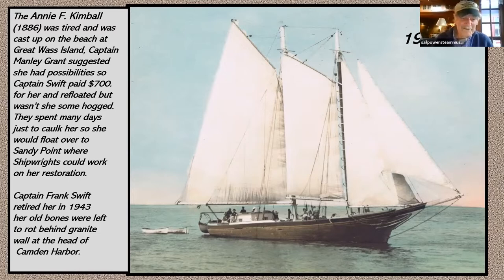Must have been dragging in the water when she's underway. Well, she was a tired old chunk. And they had to take her over, caulk her up until they could float her over to Sandy Point where the shipwrights would go to work and put the accommodation in her so that she could become one of the windjammers and do their work at restoration. Poor old vessel. Frank Swift had to retire her in 1943, I mean, 38 to 43, what is that, 5 years? Her old bones were left to rot behind the granite wall up at the head of Camden Harbor.